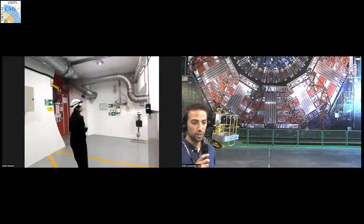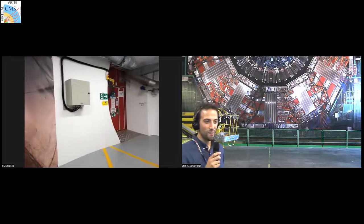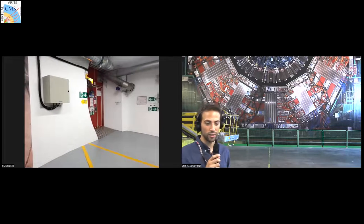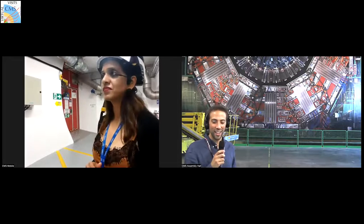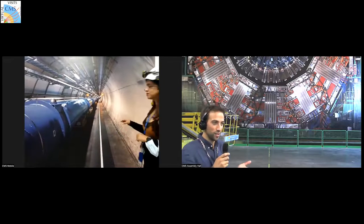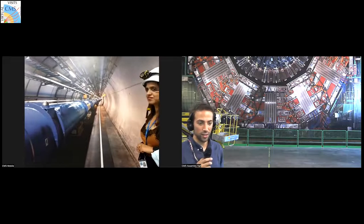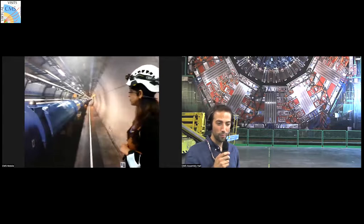So we went downstairs to fix a problem with the low voltage, and I could experience the magnetic field in the cavern, at 4 Tesla, just before the start of round three. It was a pretty nice moment. I took nice pictures. If you have magnetic tools, they tend to align toward the field lines. You can rotate yourself, and the screwdriver keeps following the magnetic field line.